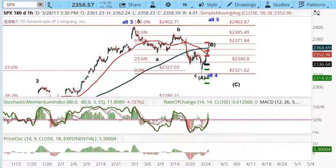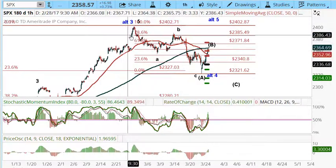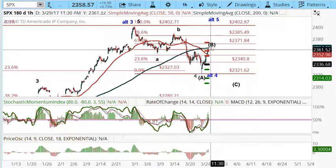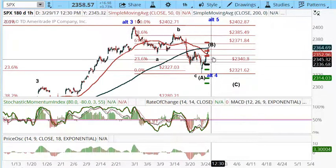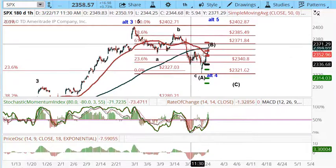And I'm going to try to walk you through the different scenarios that we have because there's still a couple open right now. So first, the preferred count would be that we had made an ABC of an A. Now we're making the wave B, and remember I'd put in the morning notes a bounce up to the 2360. That's pretty close to where we got. I think we made the 2364, which is also the moving average.